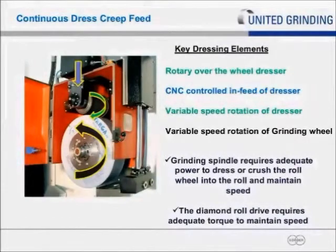And also the diamond roll drive requires a fairly high torque capability because it's actually trying to restrain itself. While this grinding wheel is trying to crush in, it has a tendency to want to speed the wheel up, and the torque of the dresser motor has to be strong enough so they can hold the speed and not let this grinding roll kind of roll the wheel up and create too much speed at that interface point.